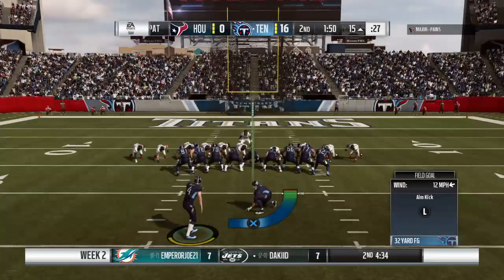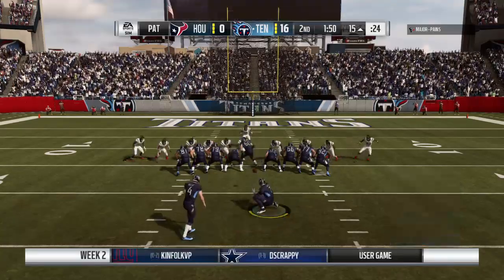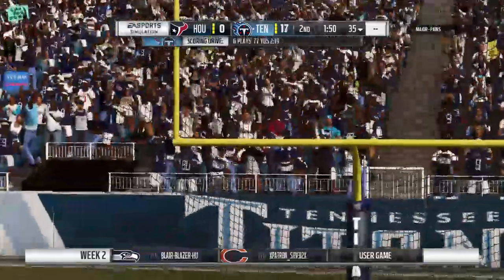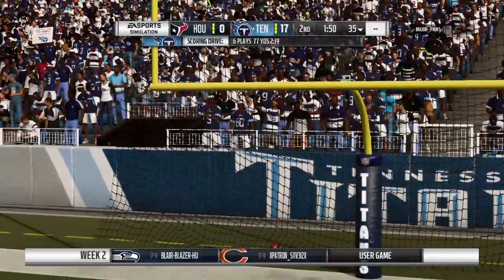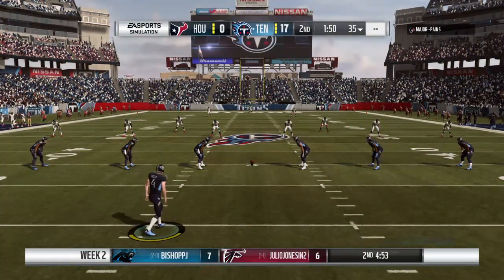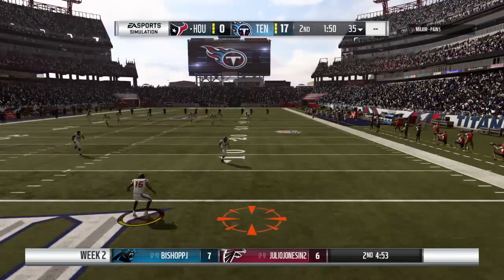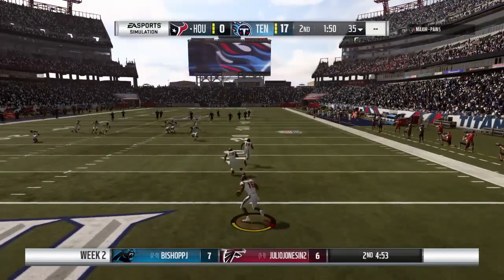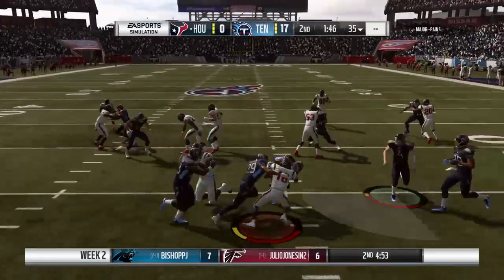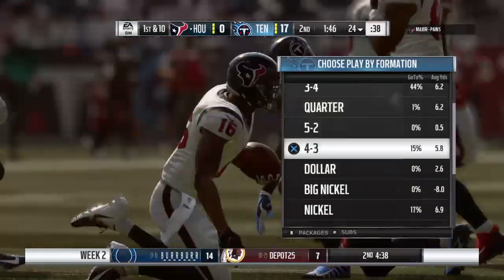Extra point try now for Succop. Extra point up and good by Succop. And that makes our score 17-0. Now here's Succop out to kick it away. Fielded about a yard deep. They'll bring it back to just about the 25. Call it the 24-yard line.